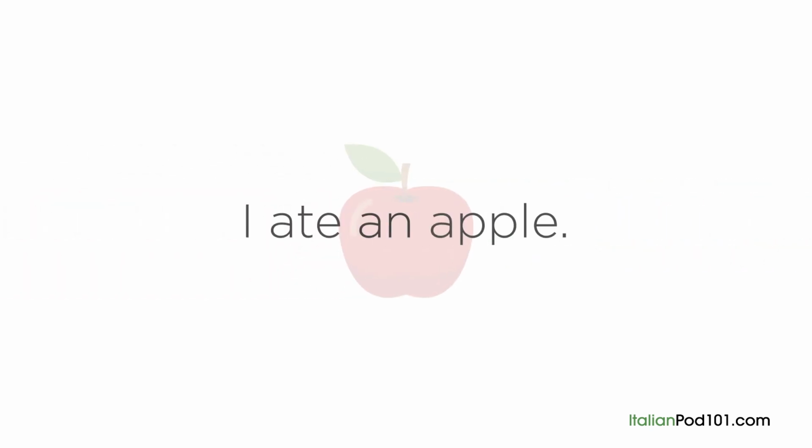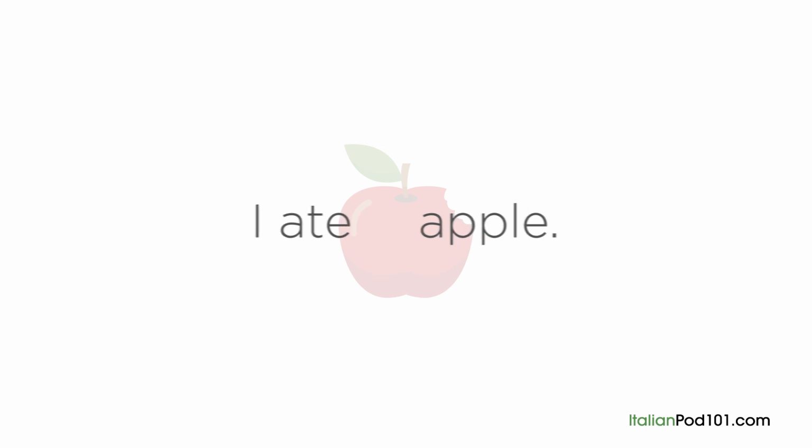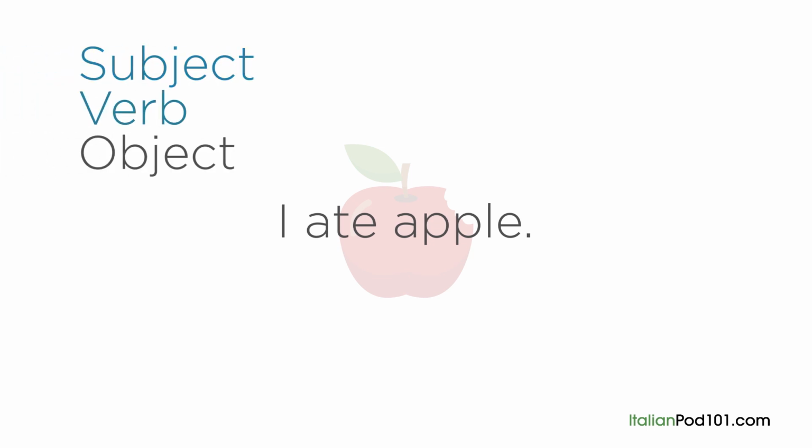Consider the English sentence, I ate an apple. But first, let's remove the article an here for simplicity. So we're just left with I ate apple. The basic word order for English is subject, verb, object, or SVO for short. If we break down the English sentence, I ate apple, we can see that the subject I is presented first, followed by the verb ate, and then finally the object apple is positioned last. This is the basic word order for sentences in English.